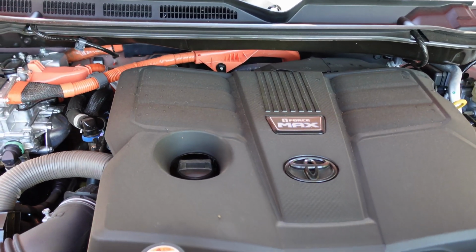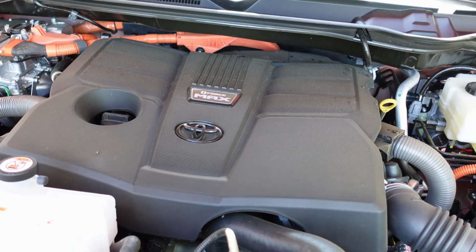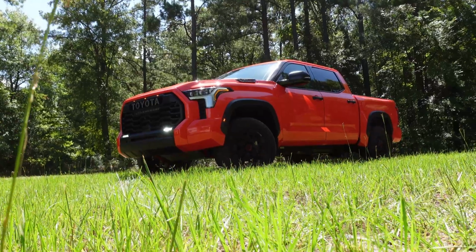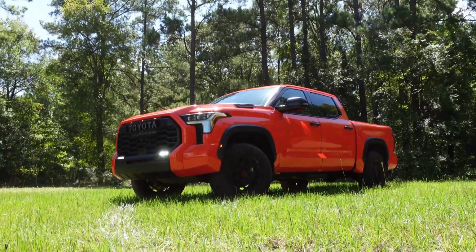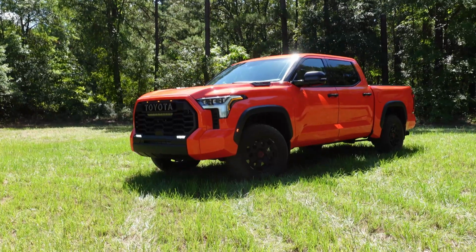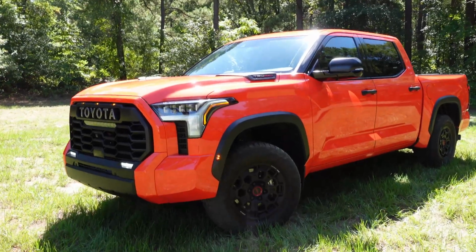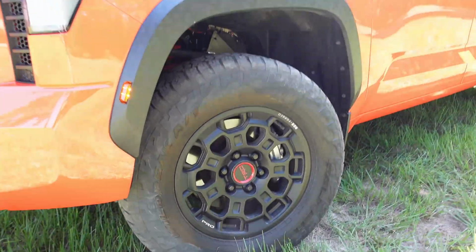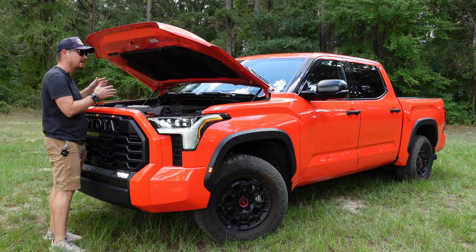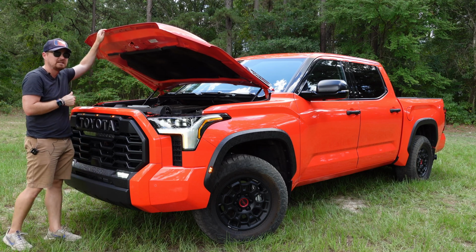This iForce Max makes 437 horsepower and 583 pound-feet of torque. It does run on 87 octane, and it is, as I mentioned earlier, a parallel hybrid system with an electric motor sandwiched in between the engine and the 10-speed automatic transmission. That electric motor makes 48 horsepower and 184 pound-feet of torque, and it is powered by a 1.87 kilowatt-hour battery hidden underneath the rear seats, eliminating your rear under-seat storage there. So just something to consider if you are shopping for the iForce Max. This is the only powertrain offered in the TRD Pro, so something to consider.